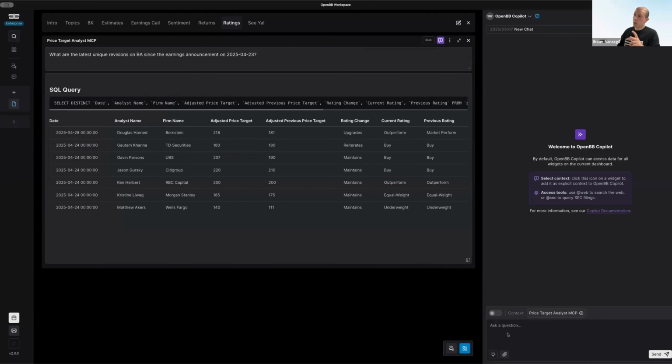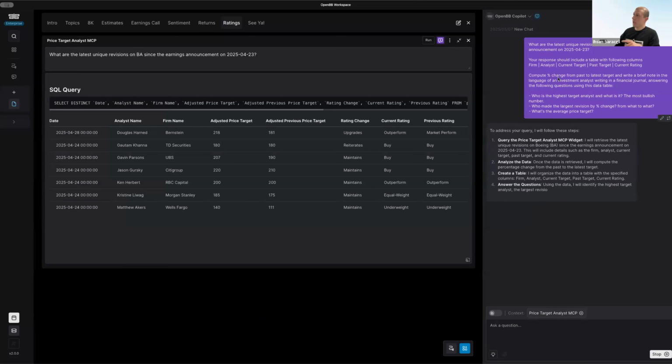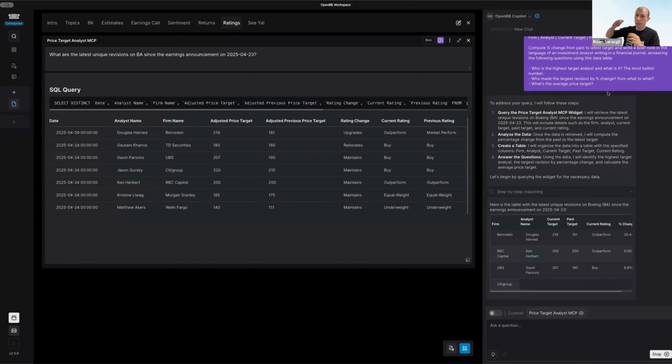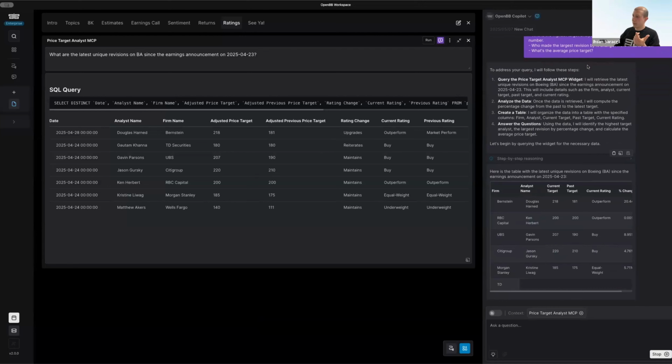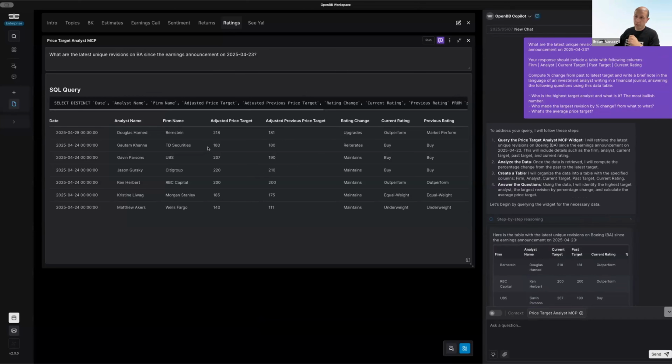But let's say that I want to do a little bit more, right? I want you to answer the question, generate this data from the database, and then do something on top of it. So not only do I want you to get me the latest unique revisions since the earnings announcement, I want you to compute the percentage changes after you get that result. And then based on that, I want you to write me a brief note. Who has the highest target right now? Who made the latest revisions by percent change, who made the biggest revision since this time, and what is the average price target? So if I want to do something on top of that, then I'm using this widget as a tool effectively, right? It's like an LLM asking an LLM to do something.